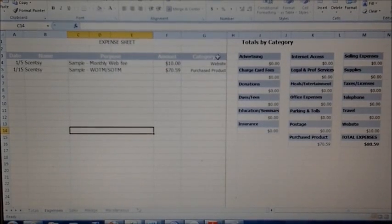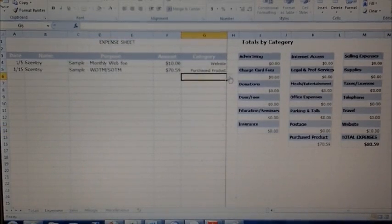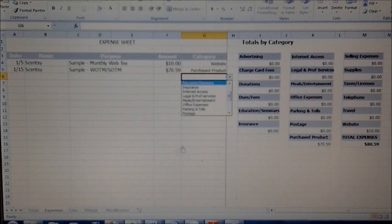You're going to see off to the right here, I have a lot of different categories. There is a drop-down menu right here. When you click on it, it pulls up all these different categories for you to select from. When you put in a category here, like you can see $10 for the website, if you look over here on website, you will see that the $10 has transferred over there. Once you enter something here in a category, it will go over there.